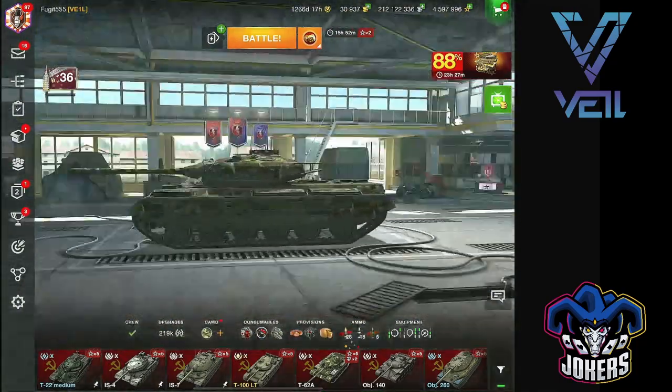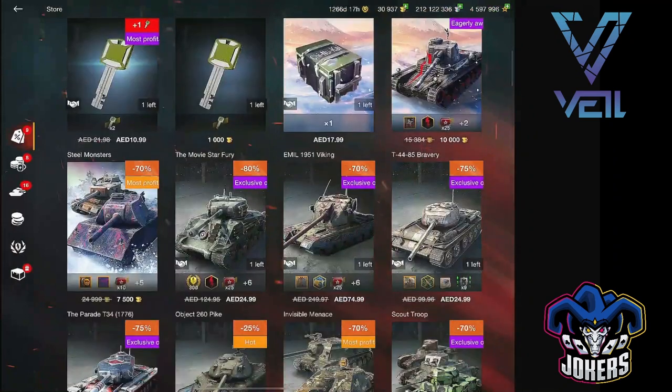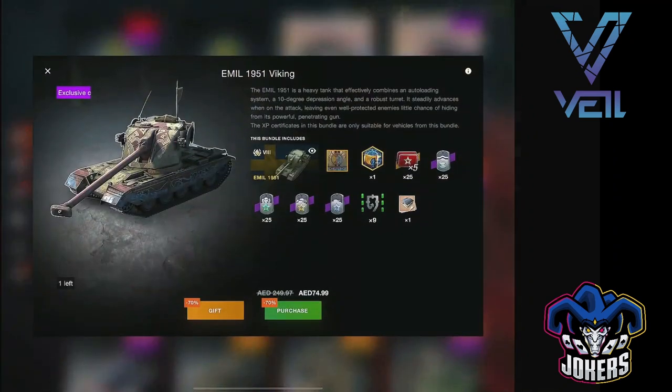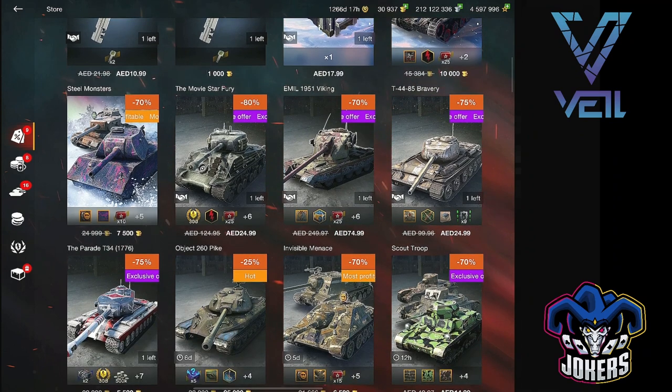Martin Fugit, and this is the Viking, and the Viking is currently in the World of Tanks Blitz store, as you can see over here. Both of us are part of the test group, and that means we can show you how the test gift shop works. There are little icons available in the store. Could you elaborate on that, Fugit? Yeah, if you go down and find the tanks, there are three tanks highlighted with a handshake icon. We've got the Fury, the Emil, and the T-44-85.